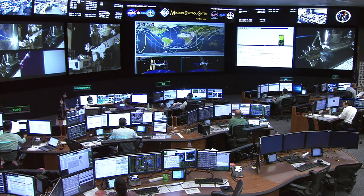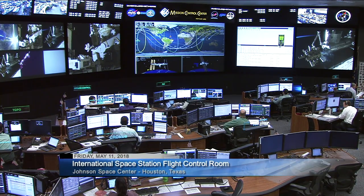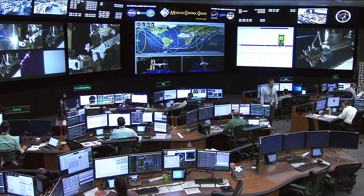Good morning. Welcome to Mission Control Houston, the home of the International Space Station's Flight Control Team. From these consoles, specialists are at work around the clock to keep a close eye on the operation of all of the systems on the vehicle and to coordinate the activities of control centers operated by station partner space agencies all around the world in support of the ongoing mission.